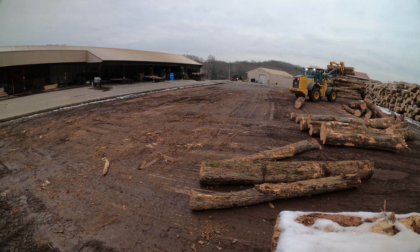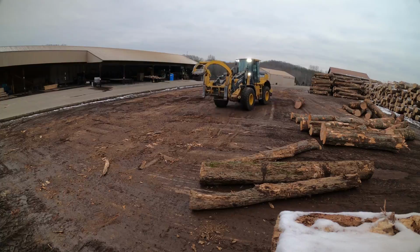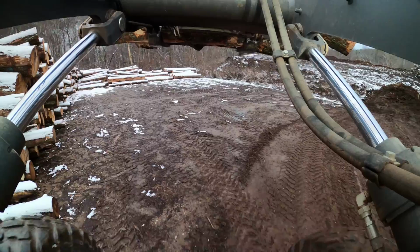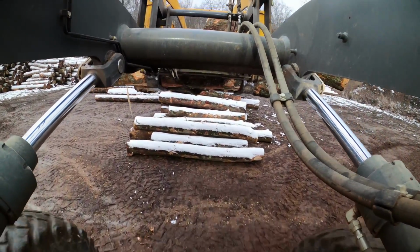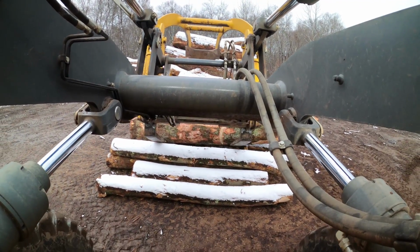That being said, this loader, I don't know if it should be public information or not, but they're wanting 140 something out of this loader, I believe, 1,000. It's got 4,300 hours on it. Got a little bit of warranty left. I just, for our application, I love it. It's a nice loader, other than the Tier 4.